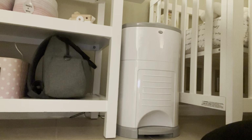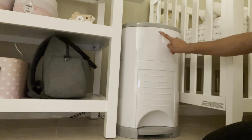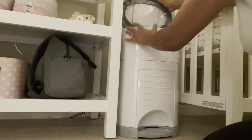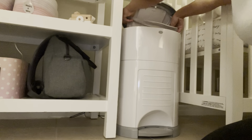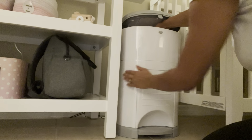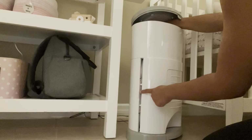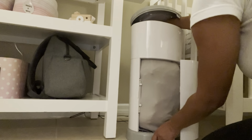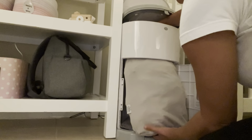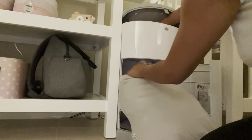Now the first thing I do for my nighttime cloth diaper routine is empty out my diaper pail. First thing first is I press this button here, and it should open up my diaper pail very easily. And I make sure I pull out my diaper pail bag and push it down. Once I push it down, there's a button here on the side which I press down and open up my bag. There I'll have my bag, and as I pull it out and push down, out comes my laundry bag.